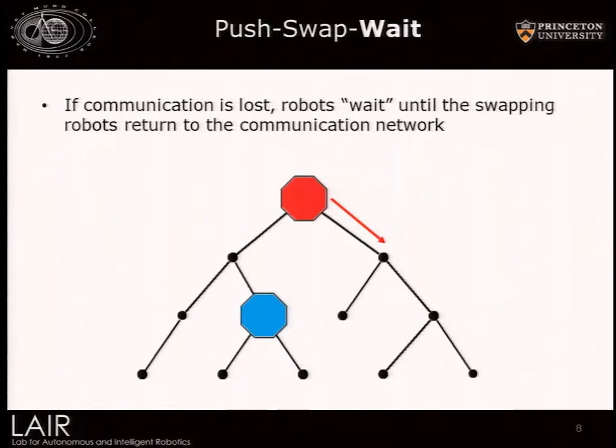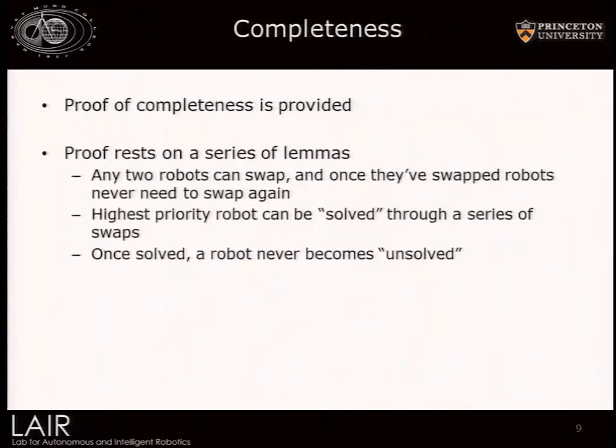We also added a waiting mode to the system in order to guarantee completeness, even in cases when communication is lost and robots leave the network. We provide a proof of completeness in the paper.